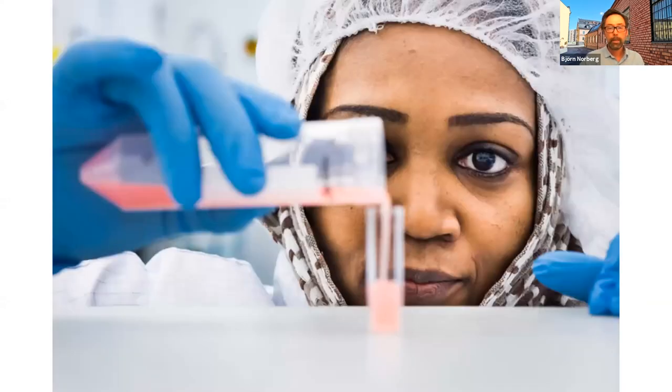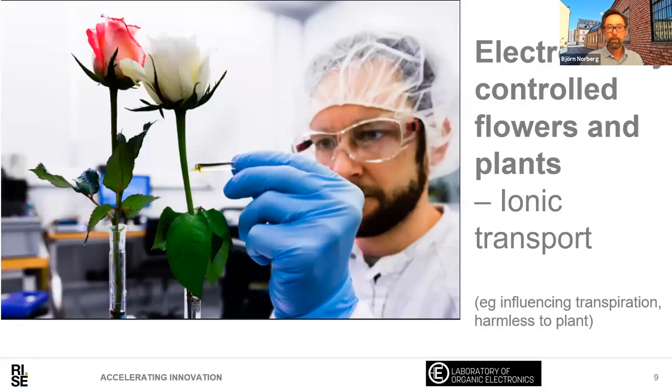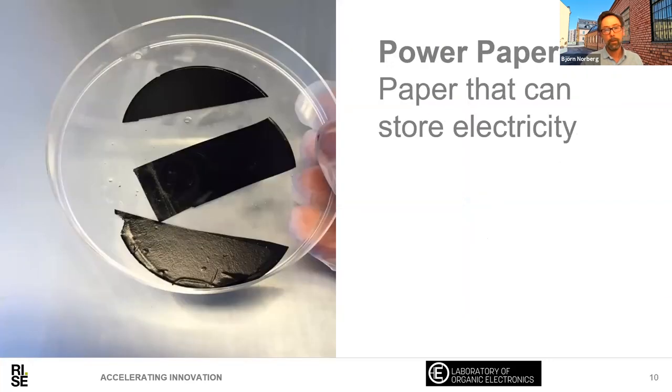Looking at the academic side, there's chemistry labs, scientists working into taming the ionic properties of conducting polymers into plants, also research into cellulose. In this case, you have a nanofibrillated cellulose, which is doped with conducting polymer, and all of a sudden you have a black paper that can store electricity.